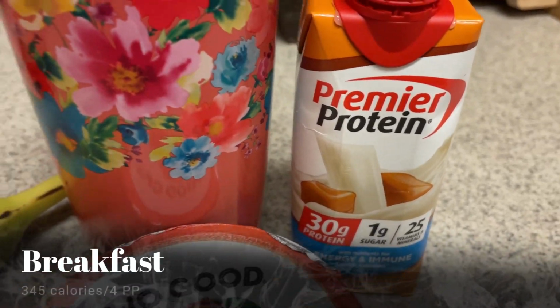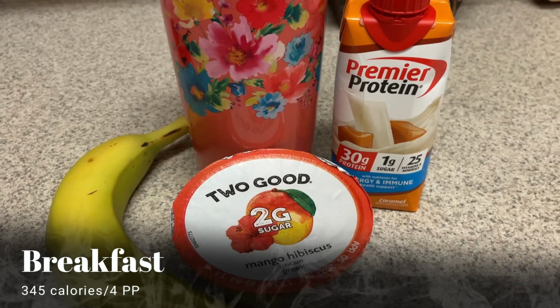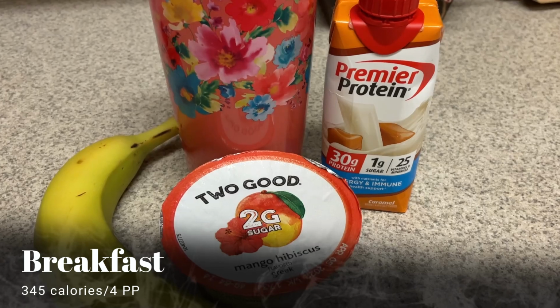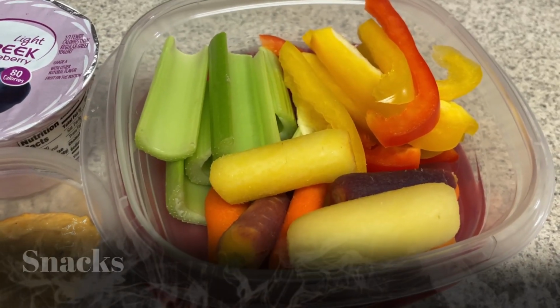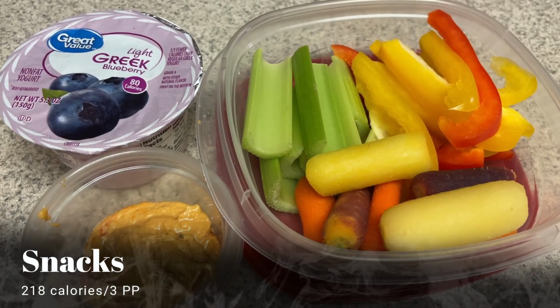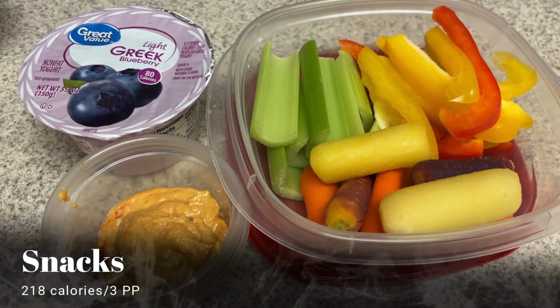So for breakfast, I'm going to do a Premier Protein with 3 shots of espresso, one of these Too Good mango hibiscus yogurts, and a banana. And then for my snacks, I'm bringing along another yogurt, one of the Greek yogurts, like the Dannon Light and Fit ones, but the Walmart brand, a bunch of veggies that I meal prepped, and then some of the red pepper hummus from, I think it was from Safeway.